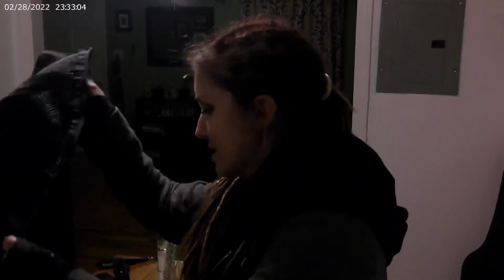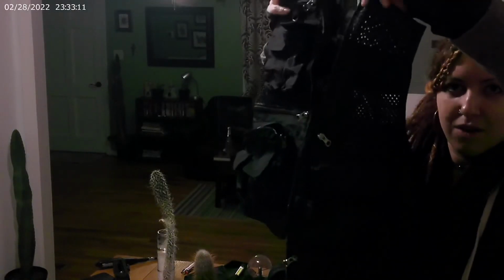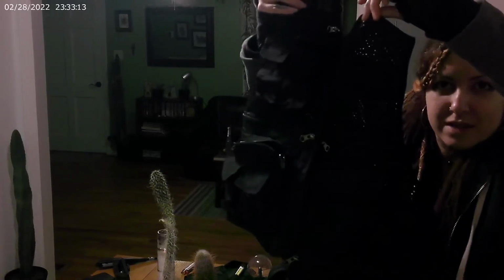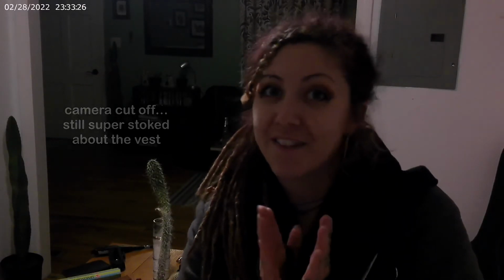And then the last thing, my new vest. You can't see it that well, but it has 16 pockets. My vest, 16 pockets, and if you invest, you're not going to be sorry, because it's hard to carry around all your shit when you're investigating. So, yeah, that's it for the equipment.